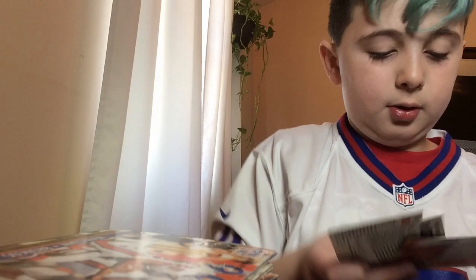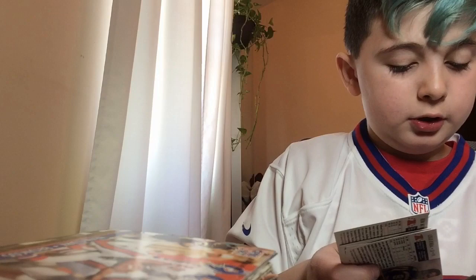Ron Maver, Mark. Another Bill Belichick rookie card? Are you freaking kidding me? Albert Bentley, O'Neal, Jack Del Rico, Mark. Another coach card.